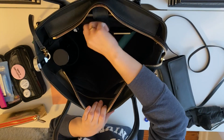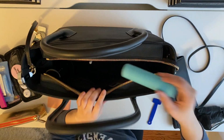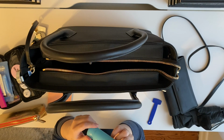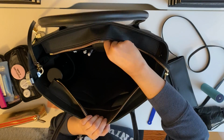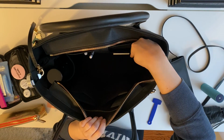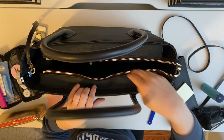So speaking of those pens, I have two more over here, and then my Apple Pencil. And then the other thing that fell down is this lint roller that my mom got me. So it rolls up and down and protects the sticky part. And then there's this pocket here for your phone, and then there's a little second compartment in front of it that I keep my business card holder in.